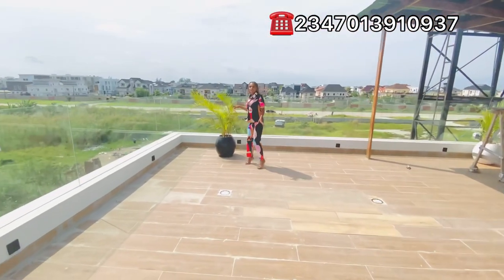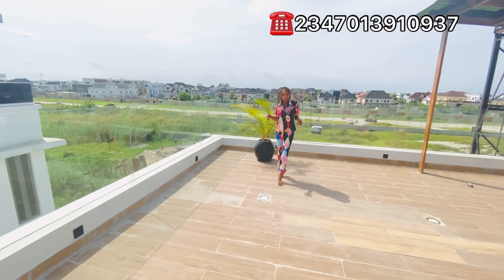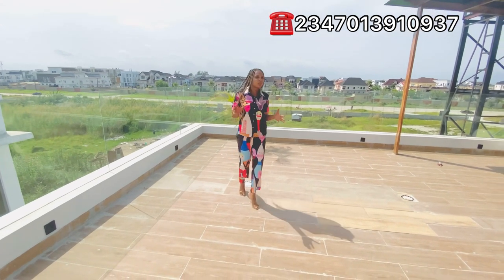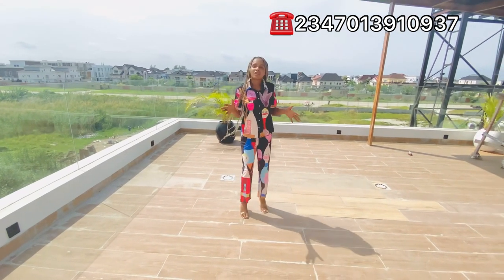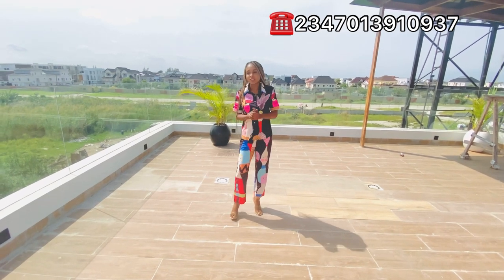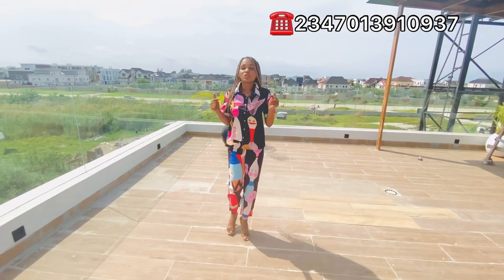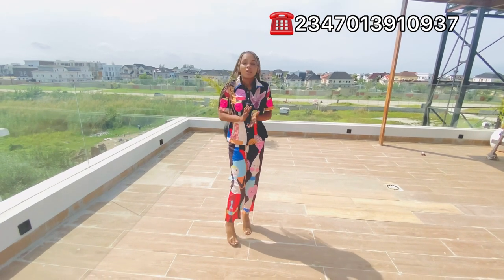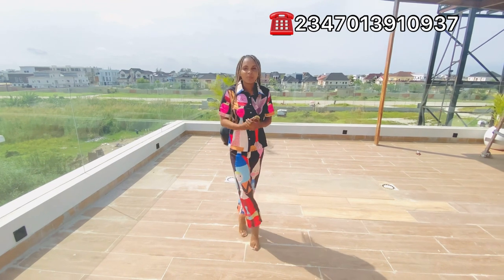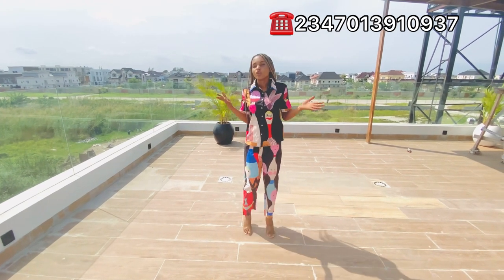If you love to invest in this property, you know what to do. It's not every time you get to see amazing properties like this. This house has been carefully thought out and you can see the amazing features. If you want to own this property, make sure you call the numbers on the screen so you can come here, inspect, and if you like it, you pay for it.